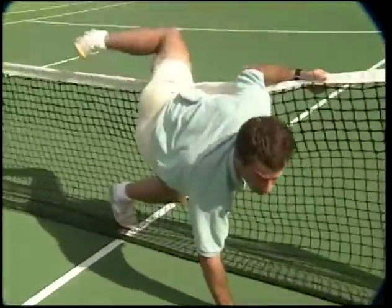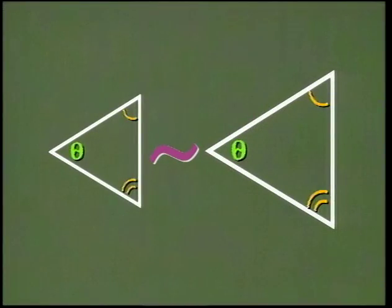Excellent. So where is all this going? We're going to use similar triangles to figure out how much force we get. Check it out. So we know that our 2 triangles are similar, and we can easily measure the length of the racket to the sweet spot.